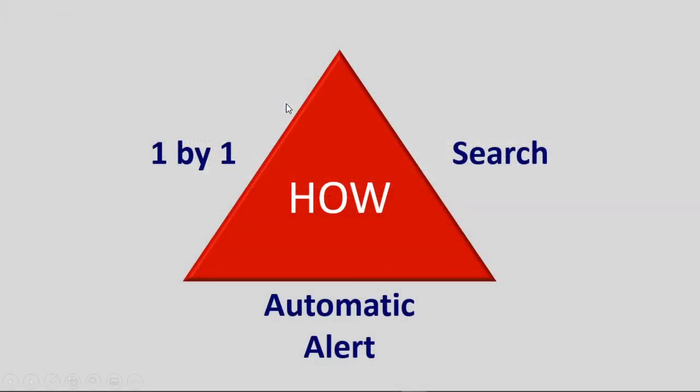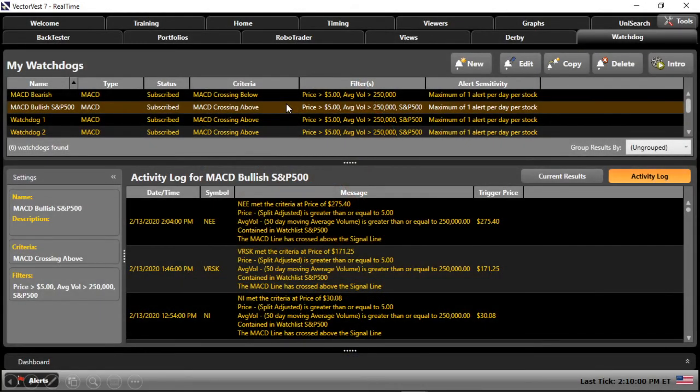Let me show you an even faster way. It's by using automatic alerts. We have a tool called the Watchdog, also built right into the real-time program. It scans the entire VectorVest database for you throughout the day, so you don't have to be in front of your computer running scans. I have a few running all the time that look for MACD crossovers on the S&P 500. I got some Watchdogs that look for support retracements or resistance breakouts, things like that. Okay. You can be out and about.